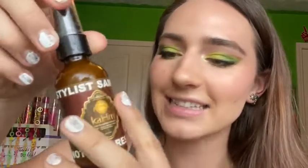Then we have this one. This is obviously a stylist sample. It is, I don't even know what this is, Marrakesh Kahum.